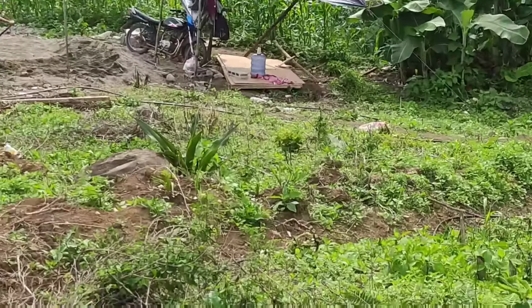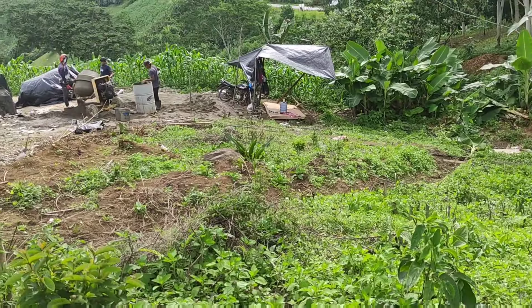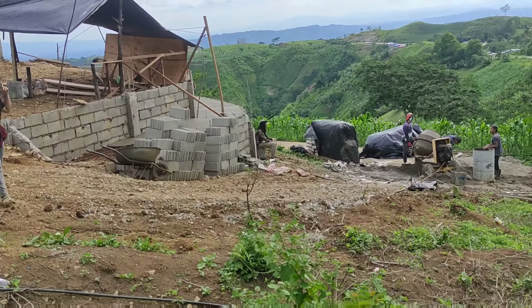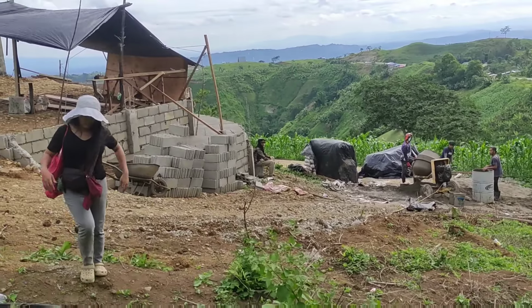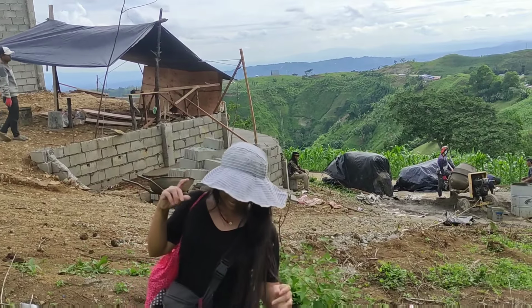And down by the rock, oh yeah, these are growing well. Nice. Very nice. Alright, we still have water, so that's good. We lost water for a little bit. It was clogged after a heavy rain. But yeah, all good.